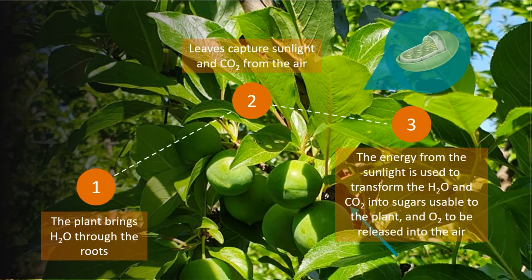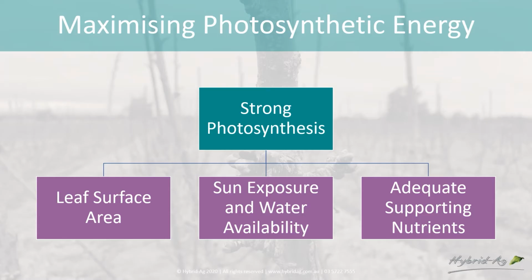This process occurs through a variety of different chemical reactions inside chloroplasts, an example of which is pictured in the blue on the top right-hand corner of the screen. So using this example, leaves can be imagined as solar panels, providing the plant with energy to run. So maximising these photosynthetic processes during bud initiation means that more energy is produced overall, and this means that the buds that can be produced are more abundant, they're stronger, and they tend to be larger as well.